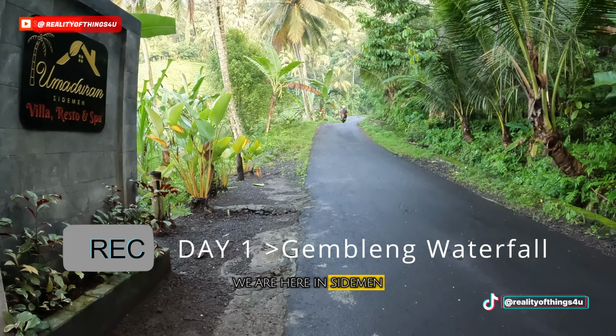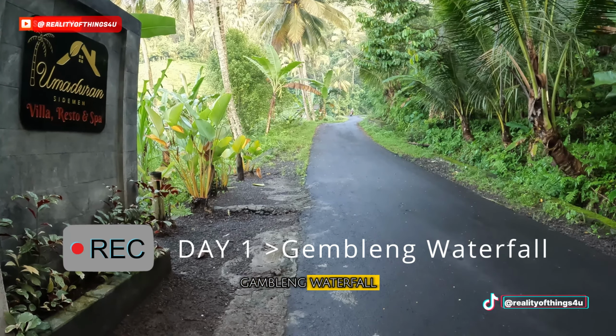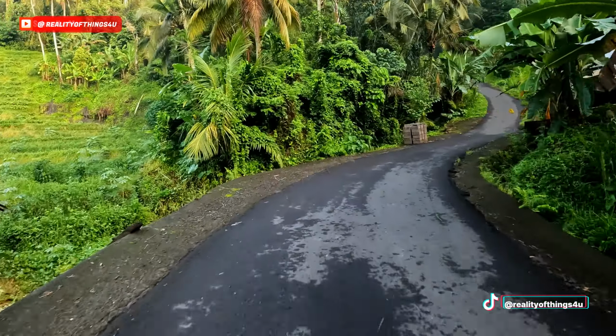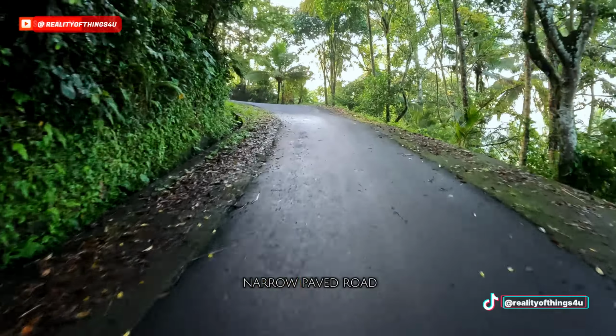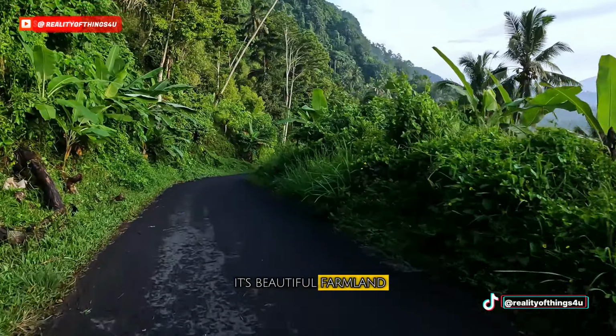We are here in Sidemen mainly because it's home to the Instagrammable Gembleng Waterfall, a series of stunning natural infinity pools surrounded by lush green jungle. It's about 20 to 30 minutes drive from Sidemen village on a gradually climbed narrow paved road, which takes you through its beautiful farmland.